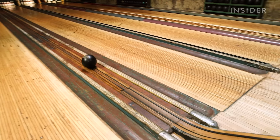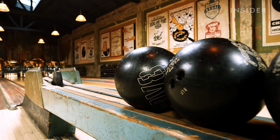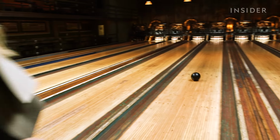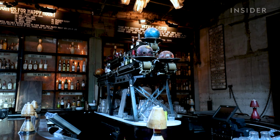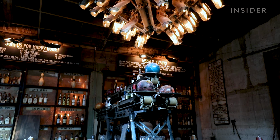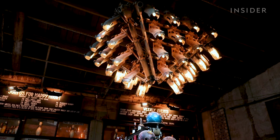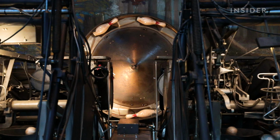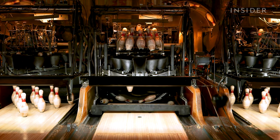All the lanes here are all the original lanes. You don't see lanes too often anymore where the ball return is above ground. They're usually like underground. We left all that. Everything in here is vintage. We repurposed as much as possible. We weren't able to save a lot of the old pin setters, but we used them for decor in the place and we resalvaged them. And then we got some newer vintage machines that actually worked and put them in.